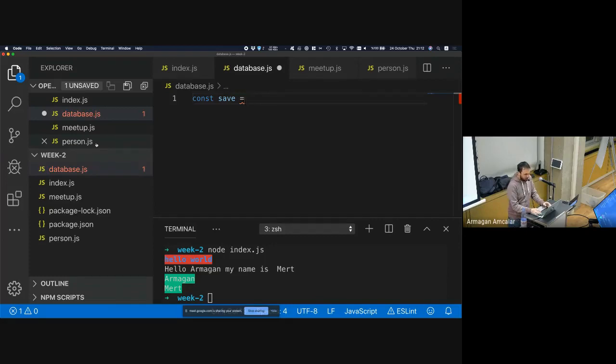And what should a save function do? I think it should take a data as an input. Like we should give it what we want to save, right? And then it should save it somewhere. And in this case, what should I do? I think this is better.